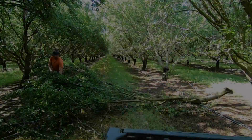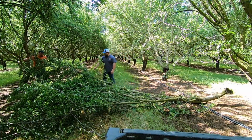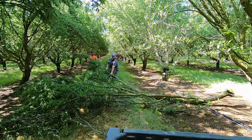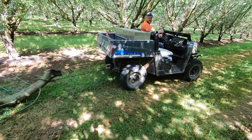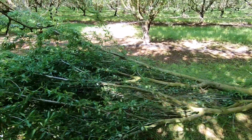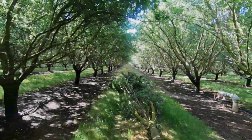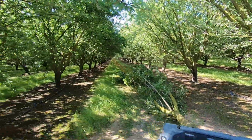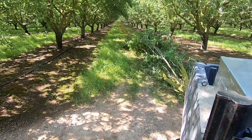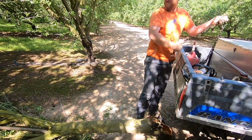Whoa. Bigger the trees get, definitely more of a thing. Just like that. No, you keep going, I'll catch up. Just drop it off here. Like that.